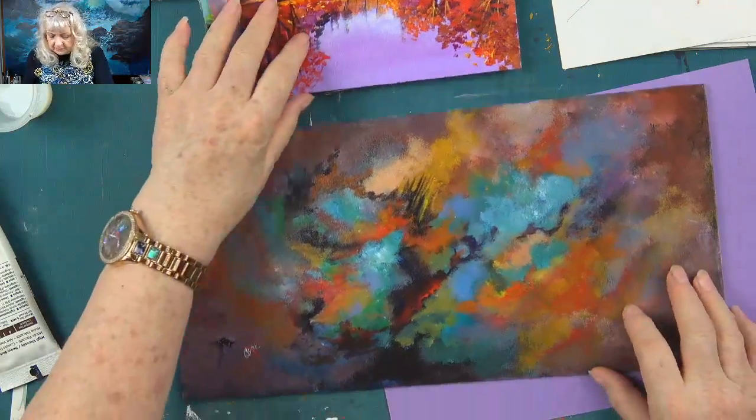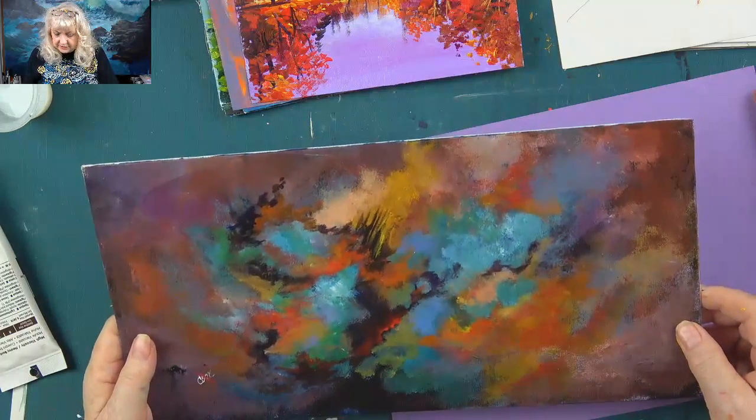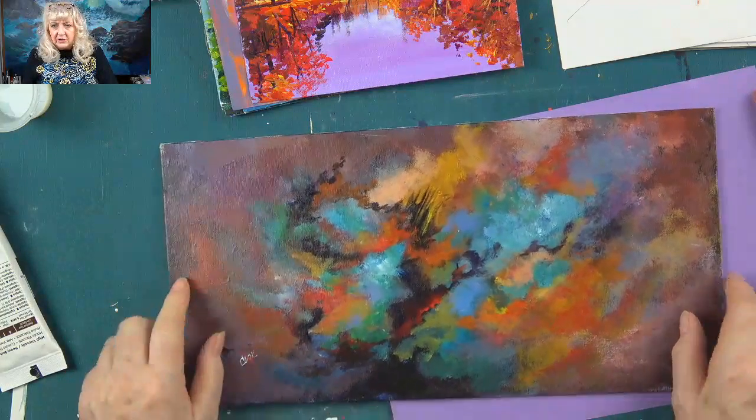Now here's an abstract that is one of my favorites. And is this the one that has the angel in it? I believe so. One of these has, if you look at it really closely, you can see an angel in it. Okay, I think it's this one.